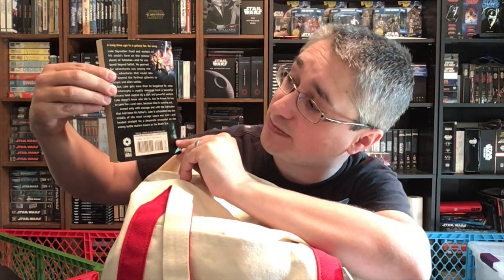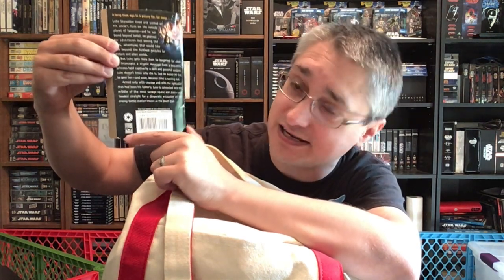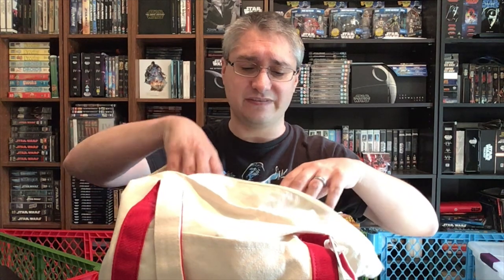The back, A Long Time Ago in a Galaxy Far, Far Away, information about it, web address, UPC, price and everything, Imperial symbol because of the era that it's in, and Lucas Books. Okay, I'm not sure of the actual printing date of that one. I think this particular printing was 2004, which would make sense because of it going along with the artwork from the 2004 DVD set.